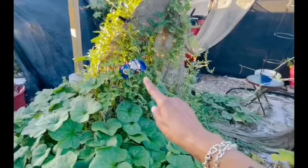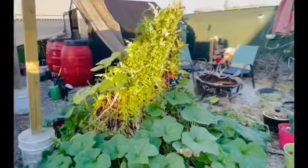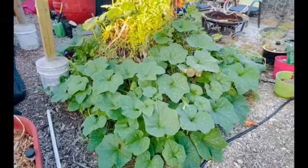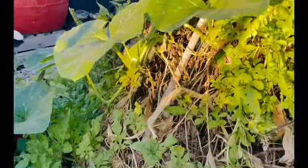I've got 2 in that little mesh bag right there. But this is the squash and the watermelon patch. And it is, sorry about that, y'all, I'm making all kind of noise. It is growing quite well so far this season. As a matter of fact, I see another squash right there. Can you all see that?